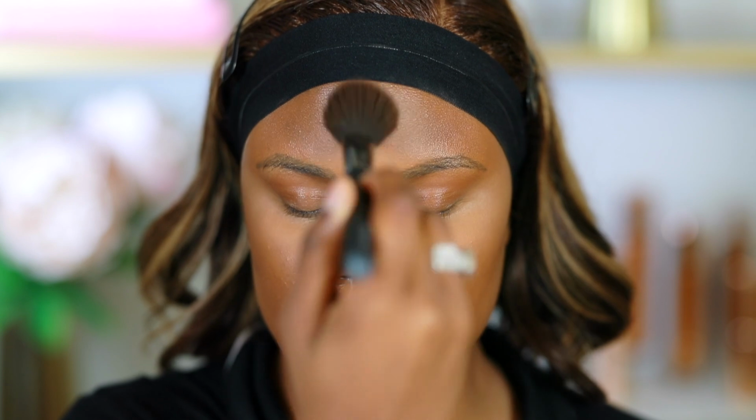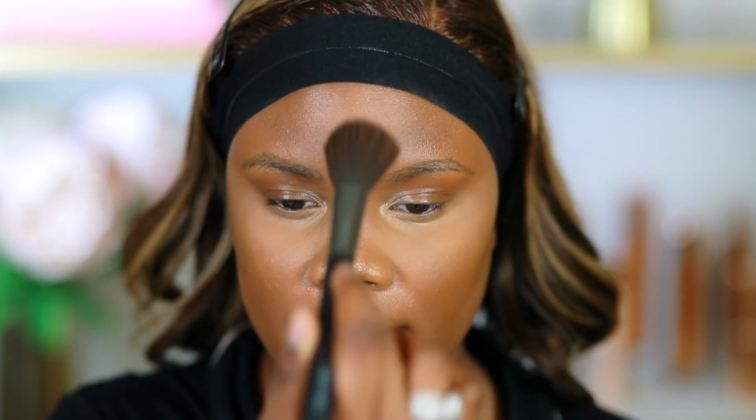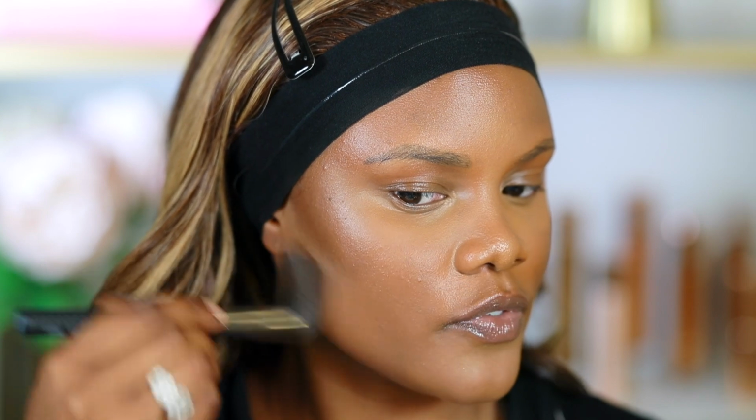So I'm just patting that right under my eye and sweeping the powder. I'm also dusting this on my forehead, down the bridge of my nose to set that concealer, and on my chin as well. And I'm going to place a little bit underneath my cheekbones for reverse contour.